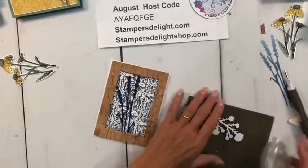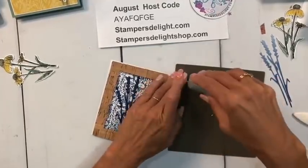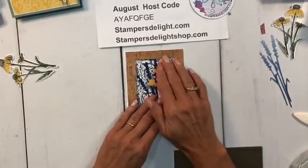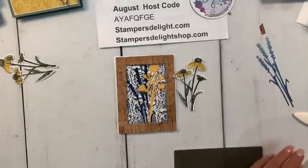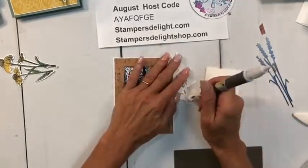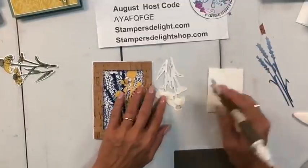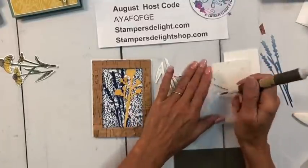And then I am going to take the yellow one, put a little glue on that. Put that one right in there. And then I'm going to take one of these pieces that I've already cut. I am going to use dimensionals with that. So I'll put a dimensional, using the larger dimensionals here. And then I'm going to switch to the smaller ones.